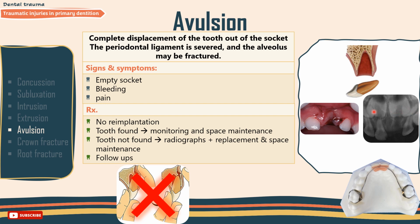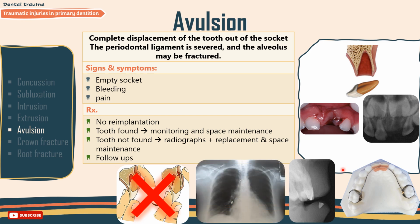When a primary tooth is avulsed and the tooth was found, no treatment is indicated other than space maintenance. But if the tooth is not found, however, clinical and radiographic examinations can confirm that the tooth is not intruded into the soft tissues.